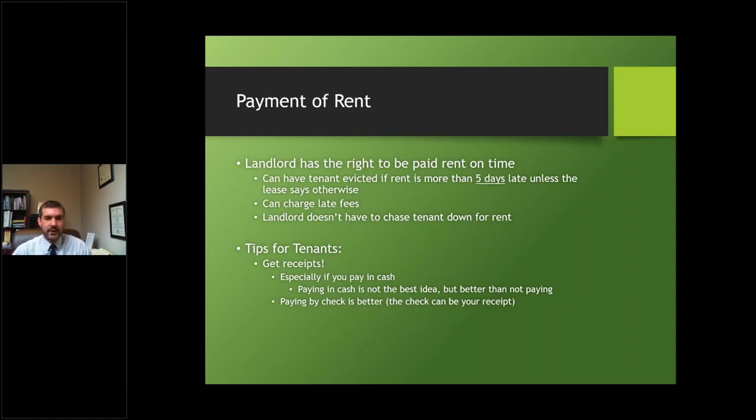close to impossible. And if that becomes an issue down the road in court, the law says that the magistrate is supposed to determine the issue, but of course the magistrate needs evidence. And so you want to be able to give the magistrate evidence as to what was paid, when it was paid, if it comes to that.